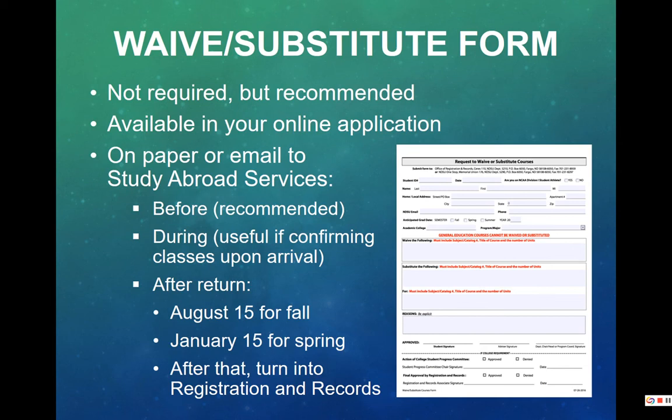The first is the request to waive or substitute courses form. This is not required. If you just in general want to have credits come back that can count towards the total number of credits you need to graduate, you do not have to do this form. The credits will just transfer back when we receive the transcript. But this form is useful if you have courses that you would like to replace requirements for your major or your minor here. The form can be done before, during, or after when you study abroad.